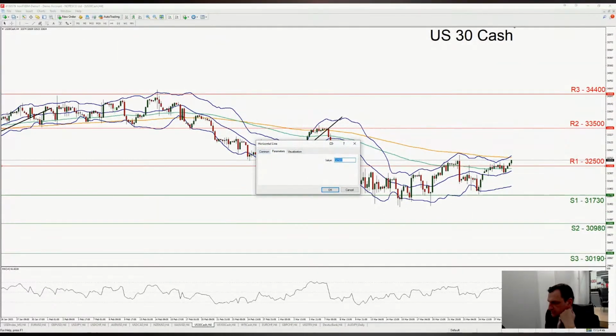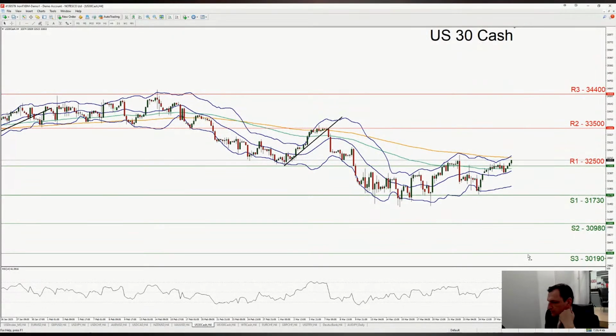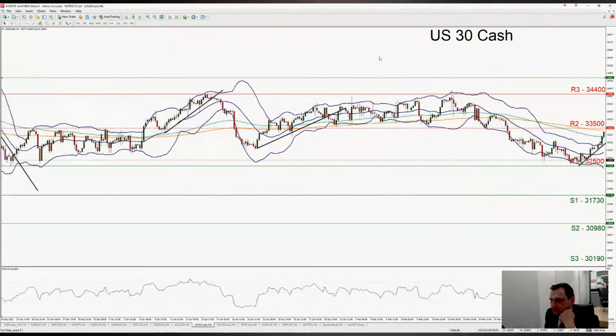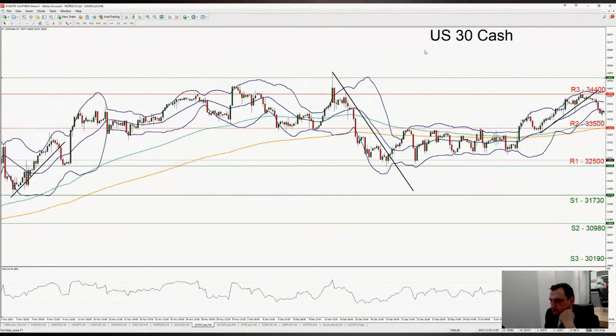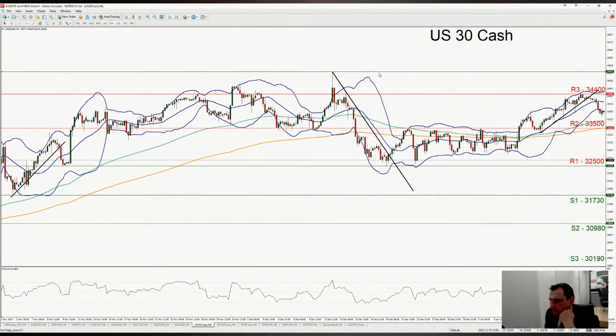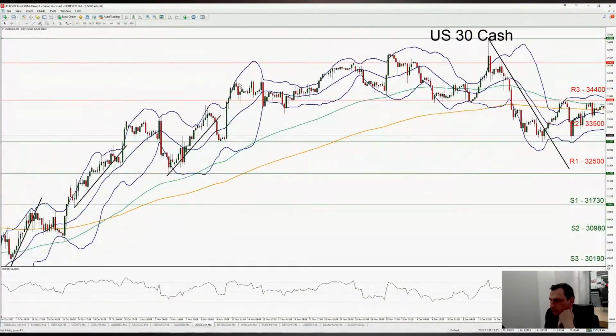On a technical level, we have to correct the S1, the R1, and turn it into an S1. And we have to go hunting for a new ultimate resistance line. Let's unlock the chart. Okay, there's a peak here, but in my opinion, that's not decisive. It was very quickly moved back. I would go further back.